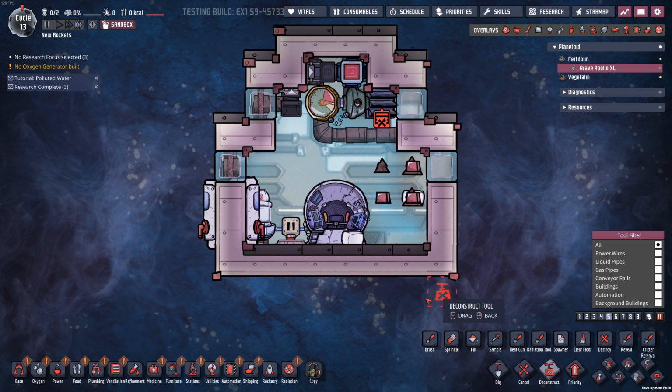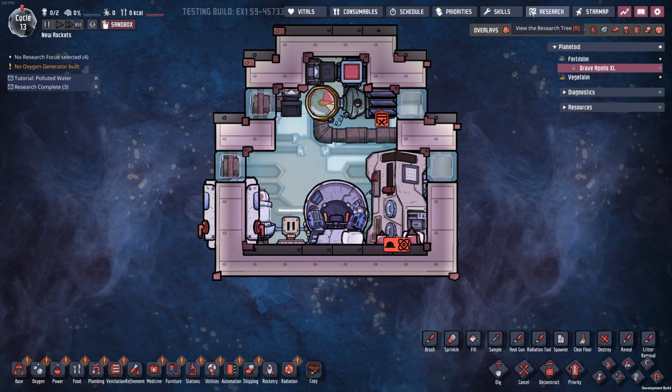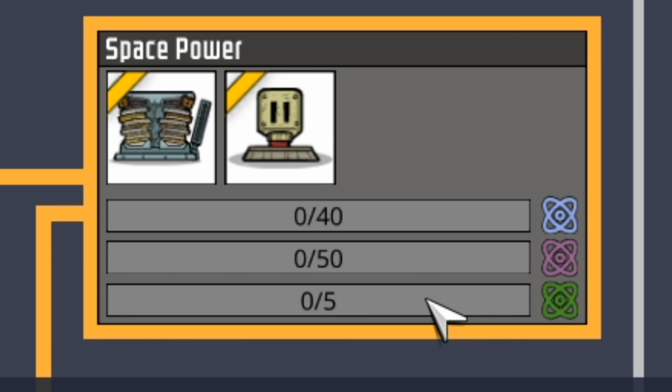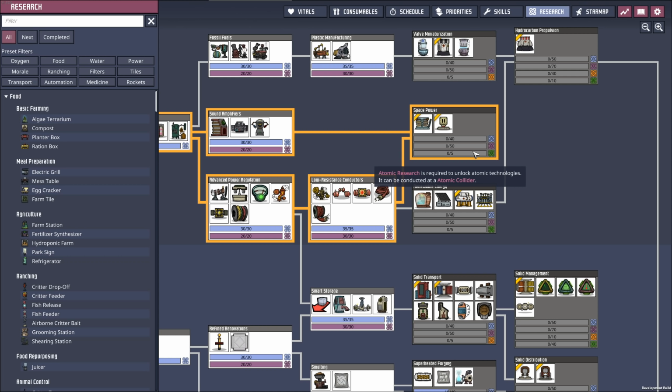So let's go ahead and slap that in here and see how it works. So that is this guy, boop, and it takes a little bit of power. Now, if we're taking a look at the research tree, we should have power being able to go into our rockets at this point. Yes, possibly. Then you have to put a dupe in there that can power it. But the battery module only takes atomic research, which technically you can get enough of that from space to do.